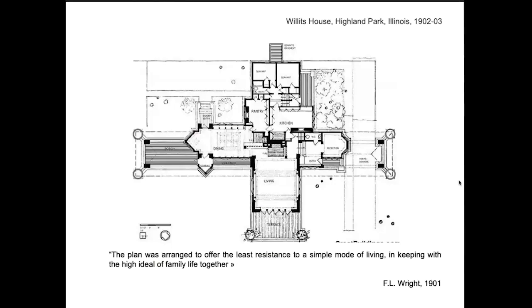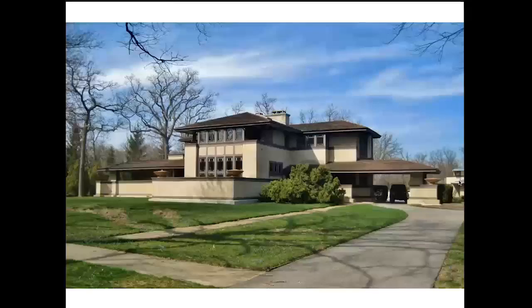Also, the Willits House in Highland Park, another district of Illinois, follows the principles outlined by Wright in the article A Home in a Prairie Town, published in Ladies' Home Journal. This is a cruciform plan with a low horizontal development and the veranda. The house, to quote Wright, recognizes the influence of the prairie and is firmly and broadly associated with the site.